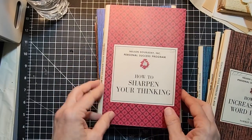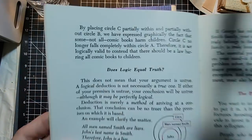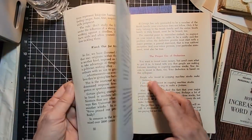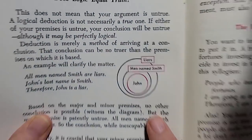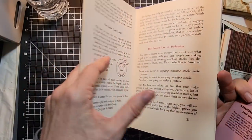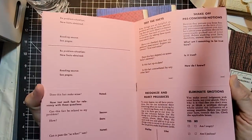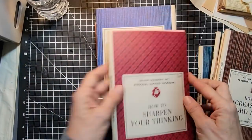How to sharpen your thinking. All right, let's take a gander. What are we looking at? Does logic equal truth? Oh, now this one I'm going to read through. Because yeah, here we're probably talking a Venn diagram. Does anybody remember the Venn diagrams? That's going to be some interesting stuff. What are these cards that are in all of them? They must be like extra exercises or something like that. Well, maybe on a rainy night, we'll get to those.